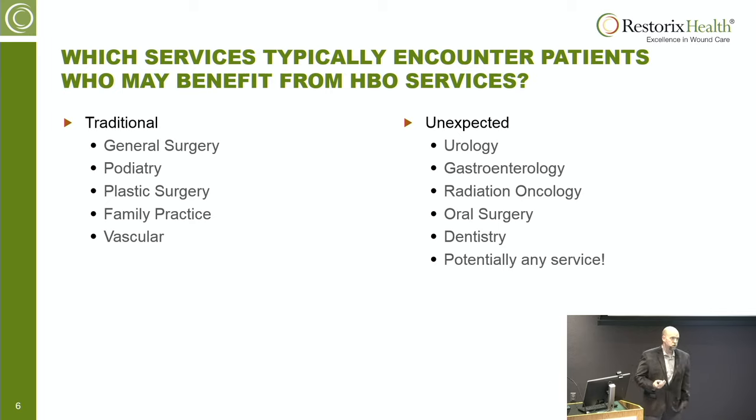So we always find a friend in general surgery with the center, but podiatry, of course, also handling complex foot wounds, extremely complex foot wounds, Charcot's foot, things like that, where we're almost always looking at amputation if something's not done. So we partner with podiatry. They see a lot of these complex wounds. They learn very quickly which patients would benefit from wound center services.